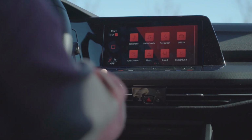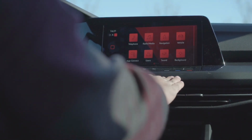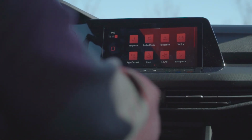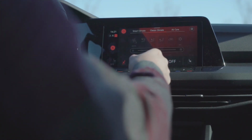Another thing I don't like is that these sliders, while fine, I can live with them, but they're not backlit. So at night, it's really impossible to know what you're touching and where. And if you really want to change the temperature, you have to go to the climate menu down here and then start changing the temperatures again manually.